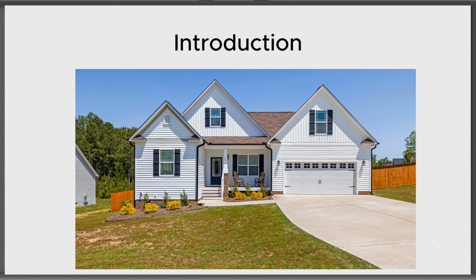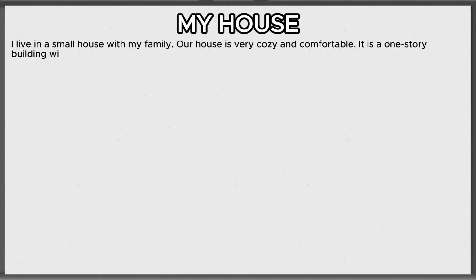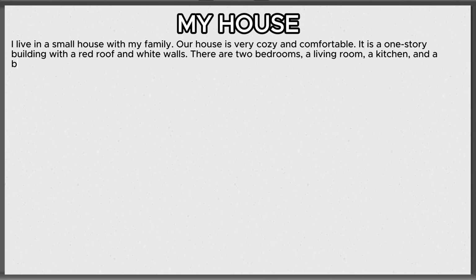Introduction. I live in a small house with my family. Our house is very cozy and comfortable. It is a one-story building with a red roof and white walls. There are two bedrooms, a living room, a kitchen, and a bathroom.